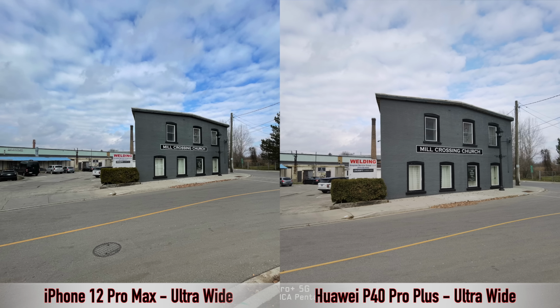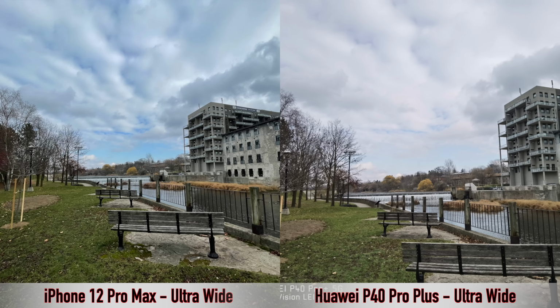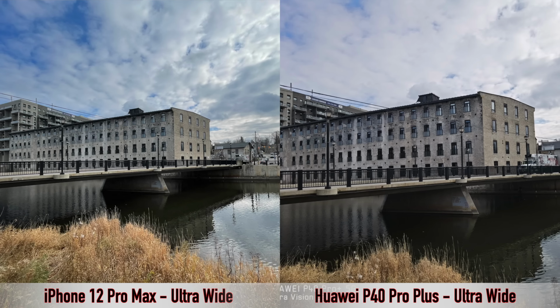Moving on to pictures that I took with the ultra-wide lenses on the back of these two devices. Well, first of all, the first thing you're gonna notice is how much wider the field of view from the pictures taken by the iPhone is compared to the pictures that you take with the Huawei P40 Pro Plus. So if you want wider pictures, there is really no comparison, the iPhone will do better. Looking at those pictures, the pictures from the iPhone also seem to be a bit sharper, but the colors are a bit more saturated. So I feel that the Huawei does a bit better retaining the original colors in those pictures. But overall, if I would have to choose one for the ultra-wide lens, I still think I would choose the iPhone 12 Pro Max.